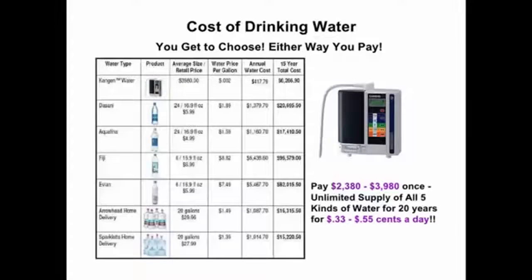Now, what are our other options? Here are our other bottled water options. The most popular bottled water in America is Dasani. If you buy the big 24-pack from somewhere like Costco of the 16.9 fluid ounce bottles, it's only going to cost you about $5.99, which seems like no big deal. Now, the price per gallon for Dasani water is $1.89. So based off of the average annual consumption of water, you're going to end up spending about $1,379 for Dasani water. Now, over the time period of 15 years, you're going to spend over $20,000 to drink Dasani water, which, as you've seen in the demonstration, is acidic, it's oxidative, and let alone it is an environmental disaster.